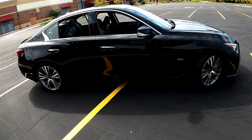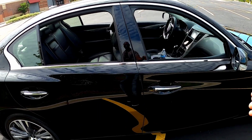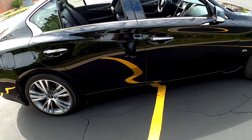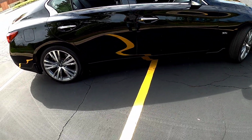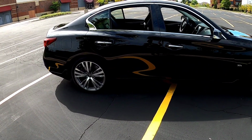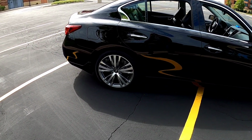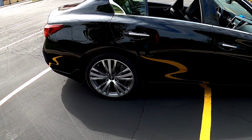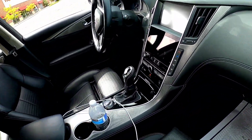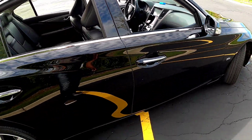Silver Sport 2018. We got the sport brakes, of course. This one has the paddle shifters. It doesn't have much of the safety features and all of that, but this is the trim I really wanted. I just wanted the important stuff. It has the sport wheels, not that I'm gonna keep those wheels. I have the Rays from the G37. I'm gonna throw that set on here pretty soon. But it has the sport brake, which is what I wanted. Has paddle shifters.